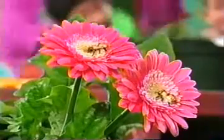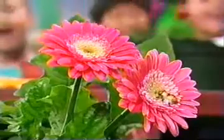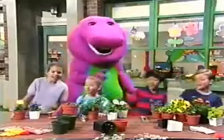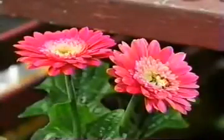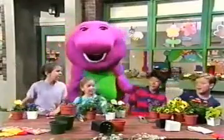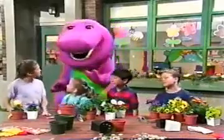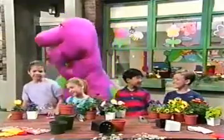2 little honeybees sitting in the sun. 1 flew away and then there was 1. Honeybee, honeybee, happy all day. Honeybee, honeybee, buzz, buzz away. Oh, my. Only 1 honeybee left. 1 little honeybee left all alone. 1 flew away and then there was none. Honeybee, honeybee, happy all day. Honeybee, honeybee, buzz, buzz away. So long.